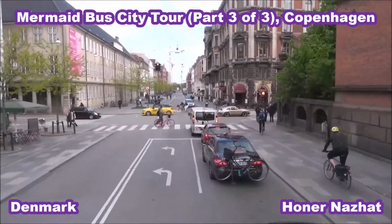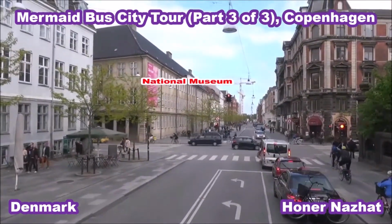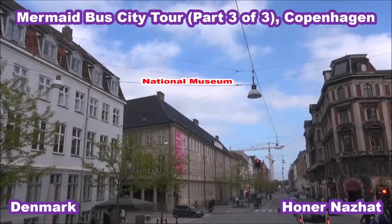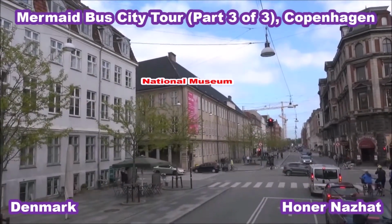Our National Museum is on the corner, on your left. At the museum you can explore archaeological finds illustrating Danish history.